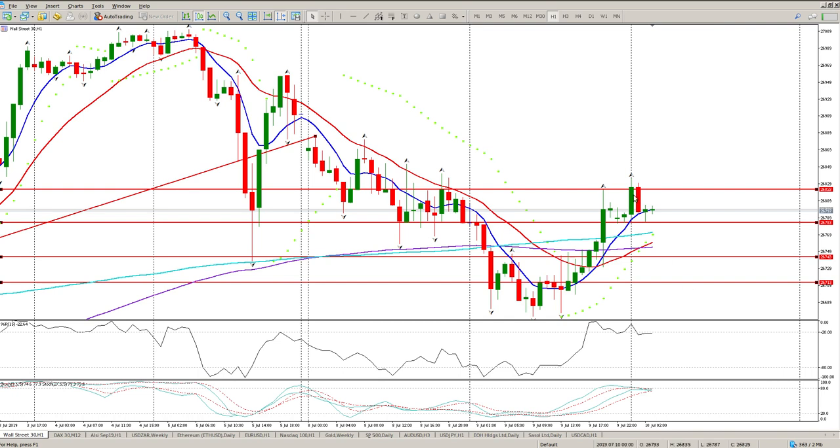Okay, so these are the two levels I'm watching. I'm watching 26823 for a break to the upside. Okay, I'm going to need a close on something like the half hour to indicate that. And then obviously what I'd like to see is a deeper pullback first and then a move to the upside. Okay. Alternatively, what I'm looking for is a break below 26,783, and that's going to trigger a short for me. Okay, so that's pretty much my view for today.